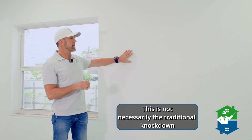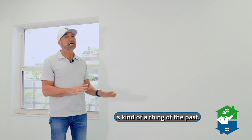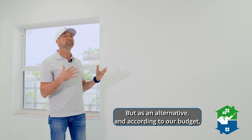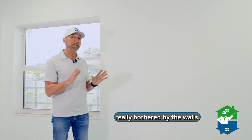This is not necessarily the traditional knockdown that is used. We've really smoothed this out. And the reality is that knockdown is kind of a thing of the past. It's not really the modern style that people like now. Everybody likes pretty much smooth walls. But as an alternative, and according to our budget, this was going to be much more economical. And I don't think anybody's going to be really bothered by the walls.